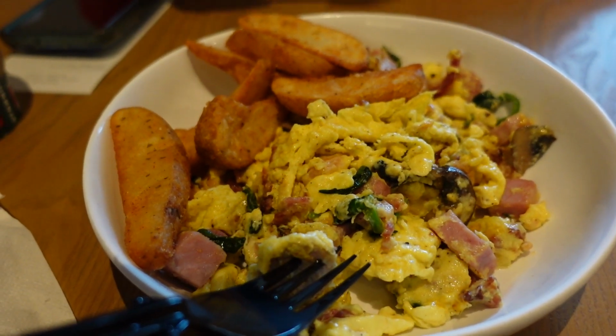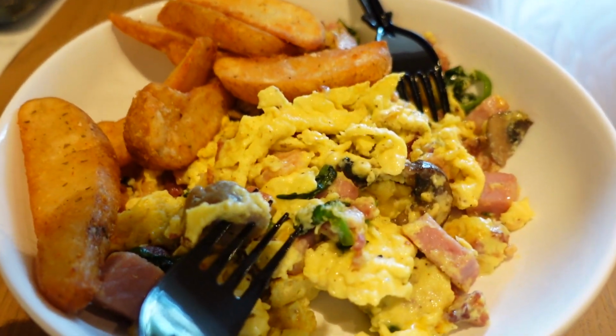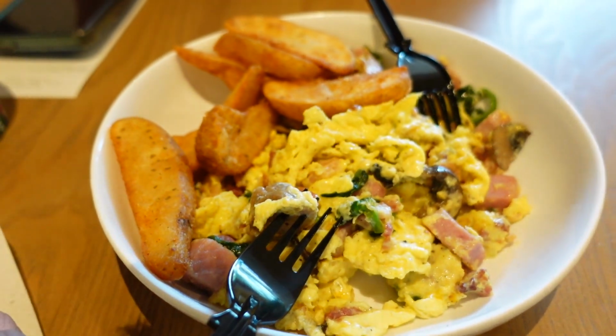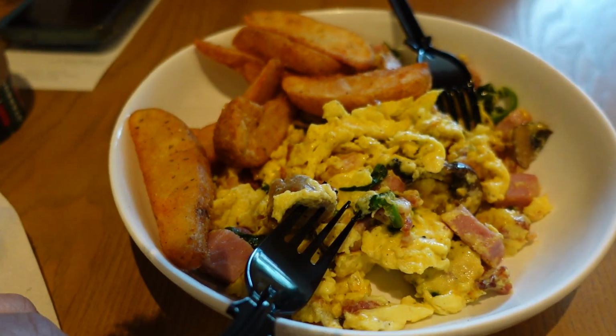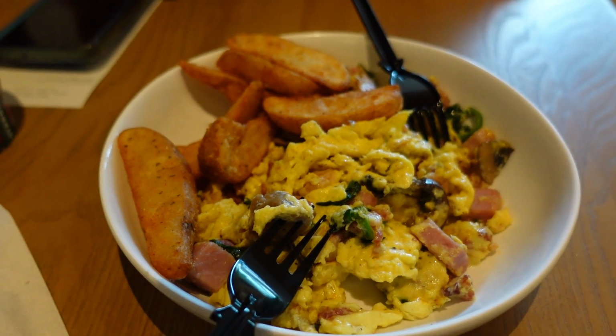We actually added some mushrooms and spinach to it. And then these potatoes are really good, and it looks like Christy's enjoying that as well. I already had a bite, and I have to tell you, this is actually a pretty hearty sized breakfast and a good amount for what you get here at the Beach Break Cafe.